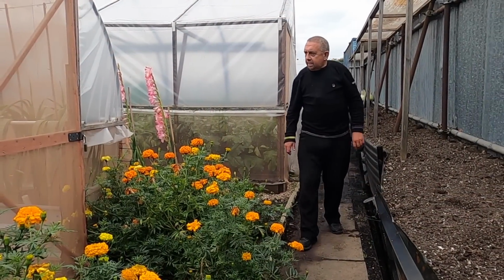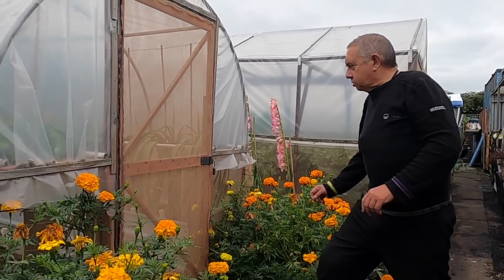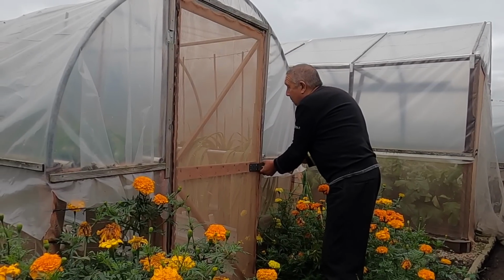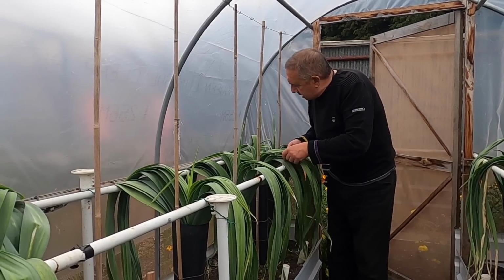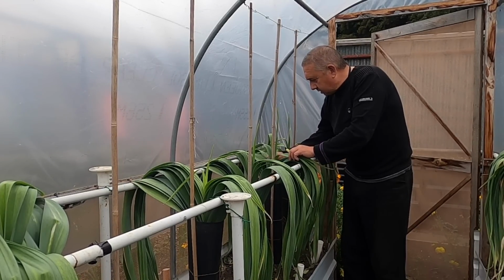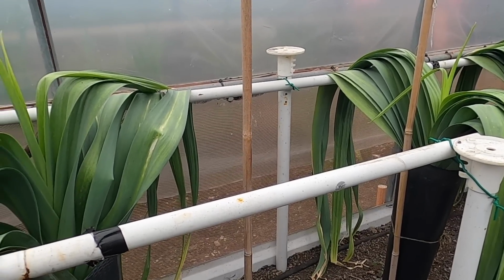I'll just pop in here now and show you my Blanch Leeks. The two strains in here are Pendle and the Berwick Leek. I'm just popping in here. This is a Berwick Leek. I had this given to me. This is not my own strain, what I grew last year. I had it given me off a chap on the allotment.